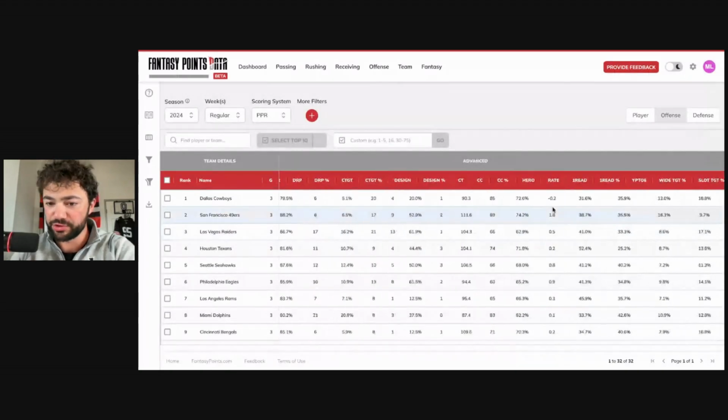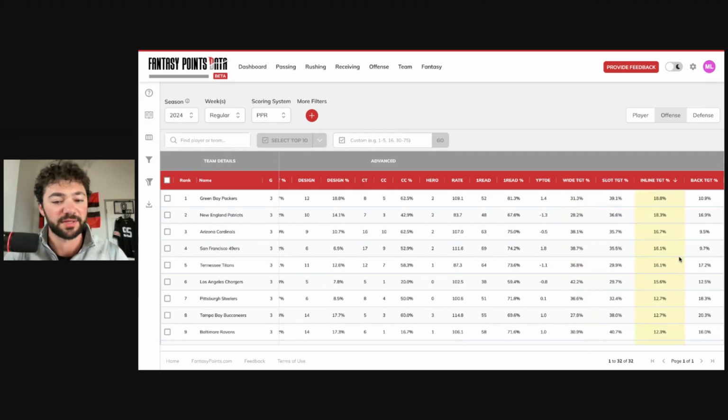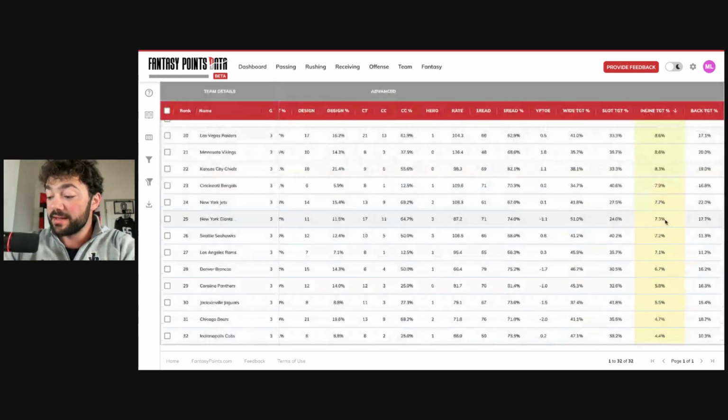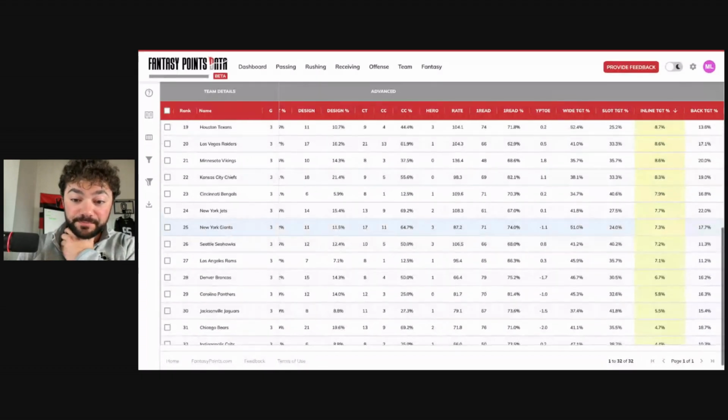So out wide, I told you guys they're very high. I think they're 4th in the NFL, right? 3rd in the NFL in out wide target percentage. So that's great for Neighbors. 51%. That's great. They don't throw to tight ends, though. That's what scares me with Theo. So they're 25th in the NFL in terms of target percentage to tight ends. I don't love that, to be honest with you. That scares me away from Theo Johnson a little bit.